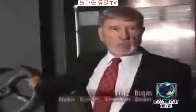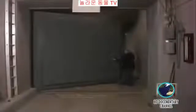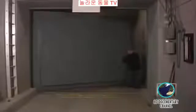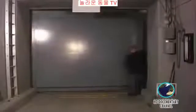I'm standing at the wheel of a 25-ton blast door. This is one of 4 entrances into the bunker itself. We're standing at the west tunnel entrance. This particular door, as well as the other 3 doors, all have to be manually operated. It is 10 by 18, 18 inches thick, and it swings freely in closing it to lock it into place.